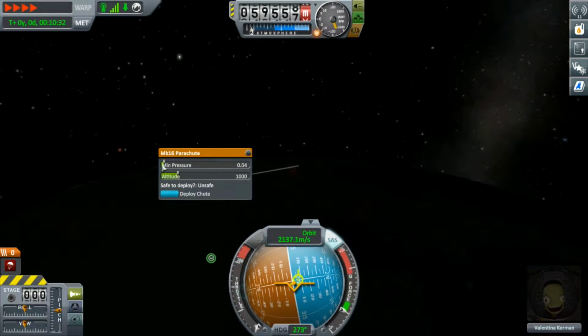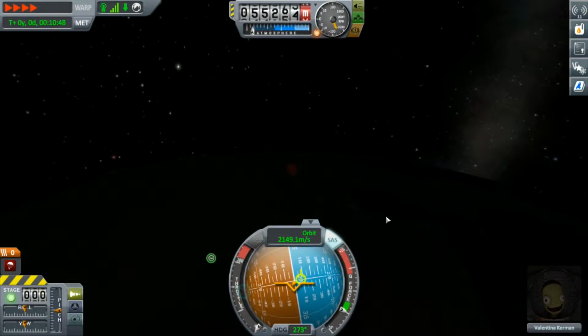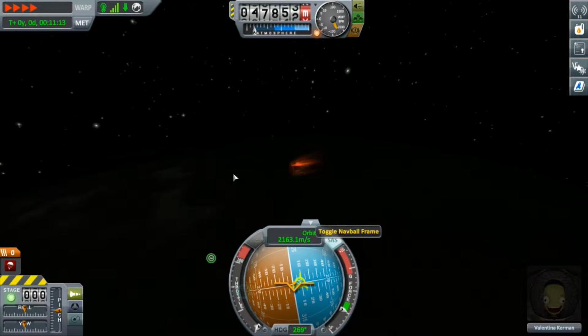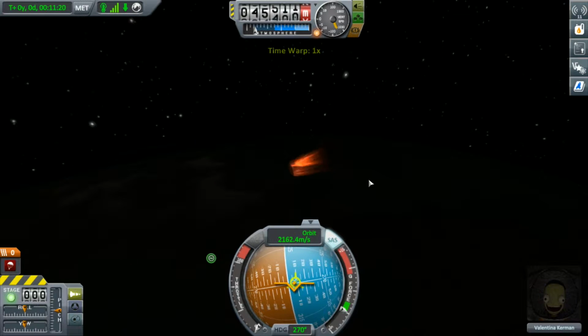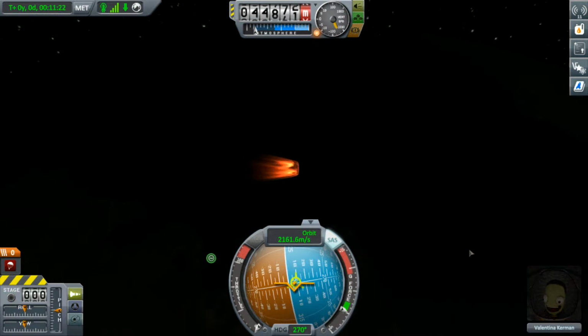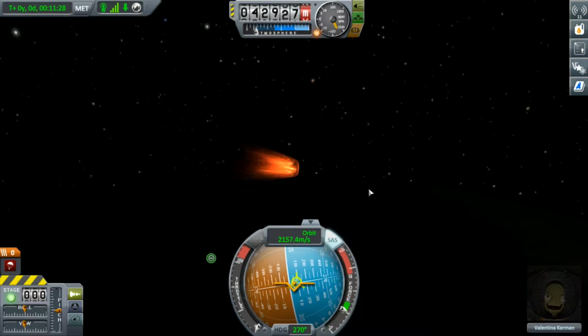Let's have a quick mess with the parachute as well. Altitude 1000, that should be fine. Oh, I want to slow that down because... Okay, so we're re-entering the atmosphere now. And like I say, we've got our heat shield facing the way we go in, so it should be taking the brunt of all the heat as we re-enter.